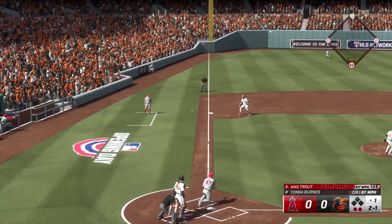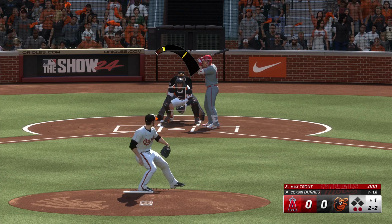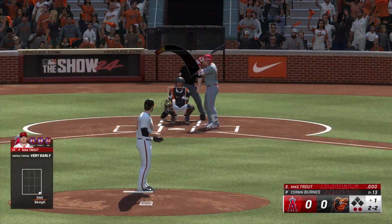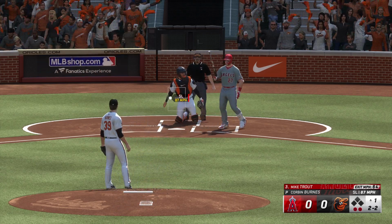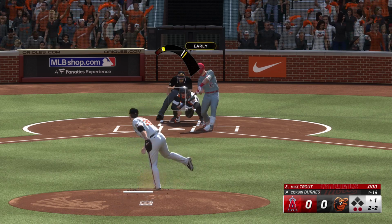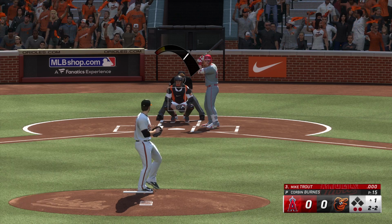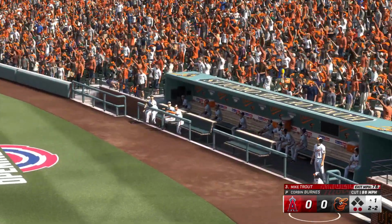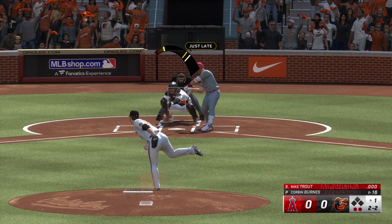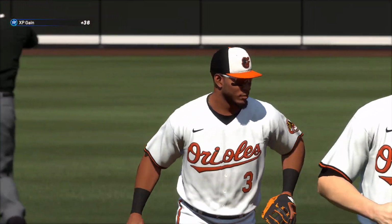Two down, nobody on. On the ground. And it goes just foul. And the right-hander deals, gets a piece, and stays alive. Two outs, bases empty. Foul ball, another 2-2 upcoming. Up the middle. On the run, throw to first. In time, got him. And that'll do it. Half inning complete. We've got no score.